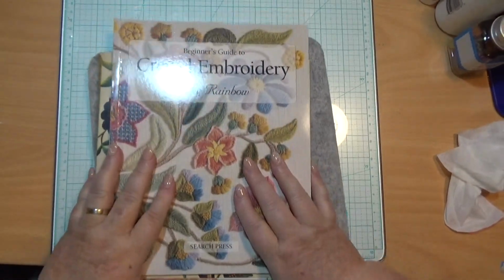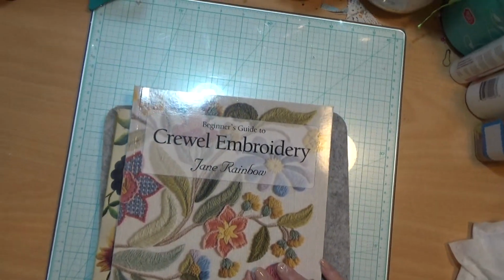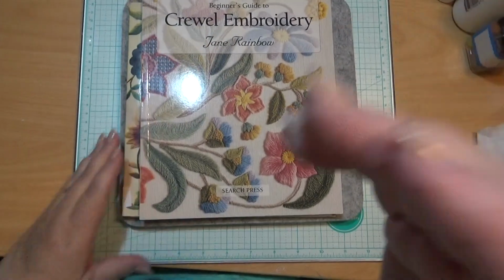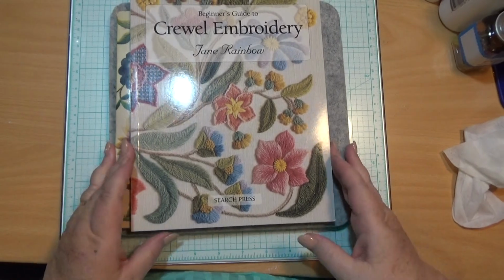I do love crewel embroidery. I really do love crewel embroidery. Oh dear, I can't seem to get rid of that spot. It won't let me if I turn. Oh, no, I can't turn it off. I'm going to see what we're doing.